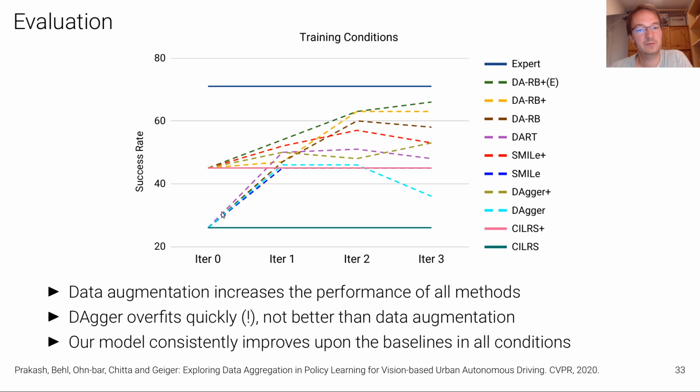So what we want is effectively that all these curves improve upon the baseline, and they do, Dagger does. But note that Dagger improves only until a certain iteration and then even degrades again. In contrast, the proposed technique, DRAB here, increases further. This is this brown line from this starting point here. And when using the additional data augmentation or even an ensemble, we can yield even stronger results that are rivaling expert performance.